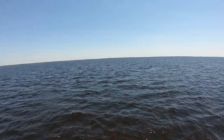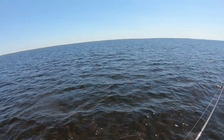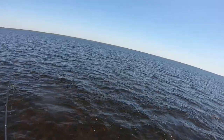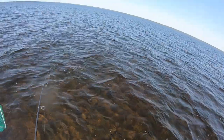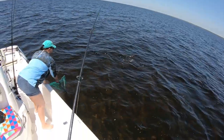Oh, look at here. First cast since stopping. Oh, it's a good trout. Get the net. Look at here. Coming on your side, babe. All right. Looks like a legal trout if we can get him in here. Still got a little fight in him. Yes, sir.